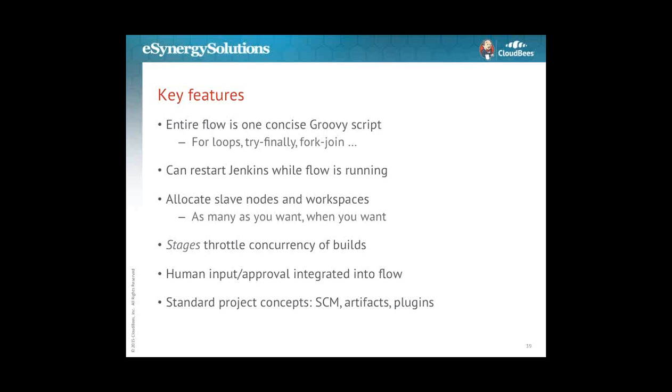You can restart Jenkins while the flow is running. The main script is executing on the master, but all the work is being done by individual build nodes, by slaves. And so if you restart the master, it's got state persistence. The slaves can reconnect and it can carry on. You can allocate the parts of the workflow to different slave nodes, and you can also set up individual specific workspaces if you need some form of isolation. You can have as many as you want when you want.